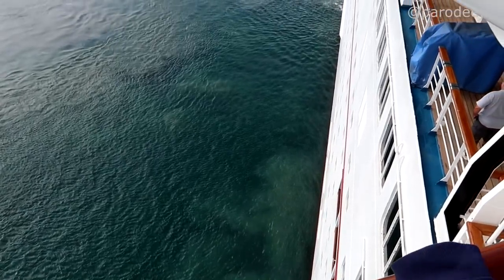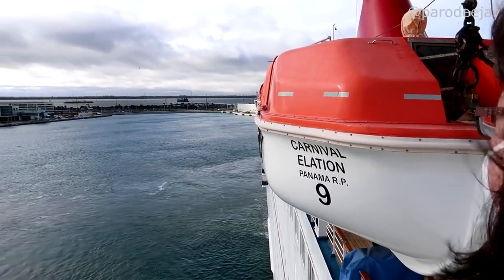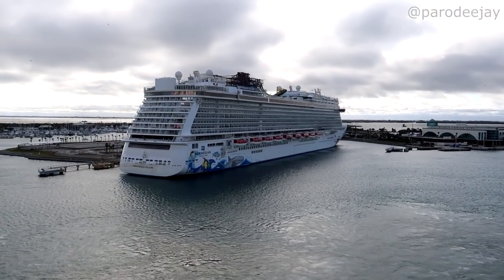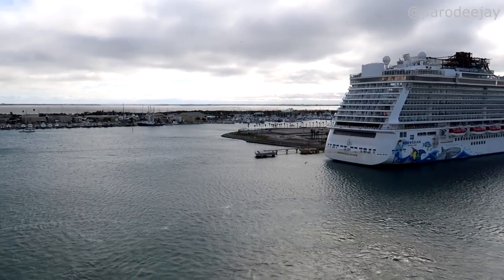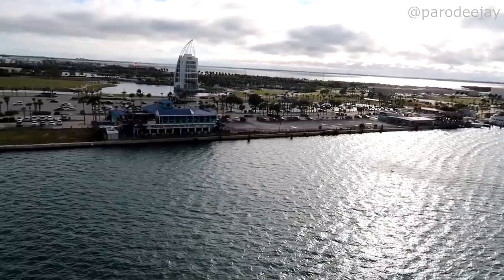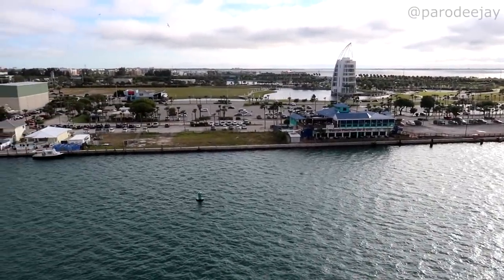So now we just look for the dolphins, even though I hear the dolphins are in Miami, obviously. Sailing away. We've done a full circle because now we've got Norwegian on this side. We'll be rolling by Jetty Park and all that stuff here in a few minutes. Oh, we're rolling by Fish Lips. I guess that's where the webcam is, somebody said. So we got to wait for the webcam.